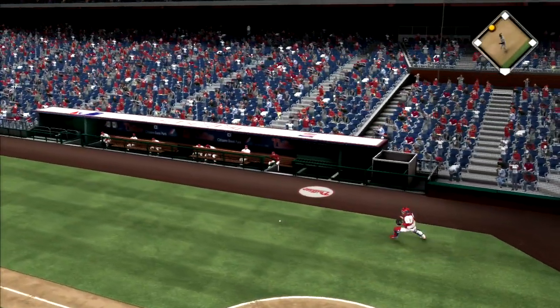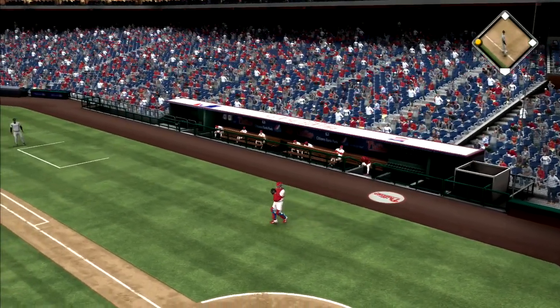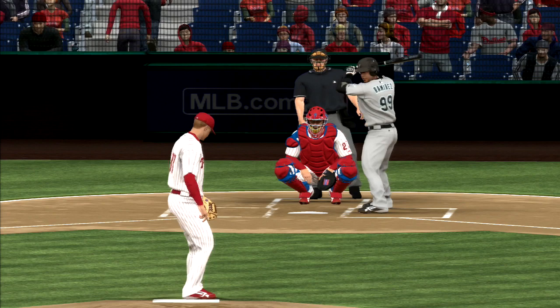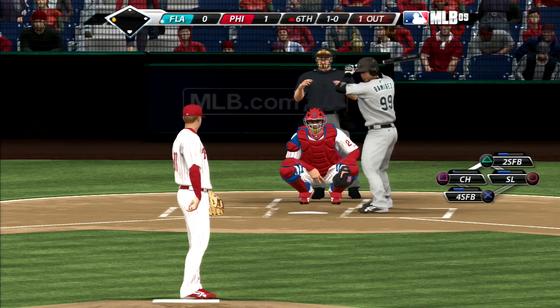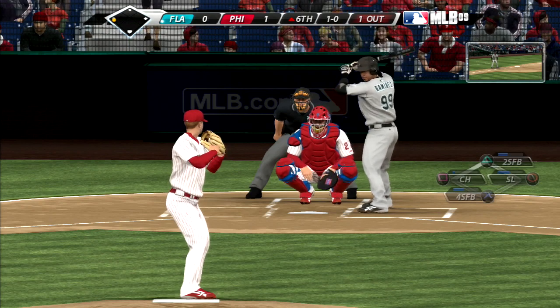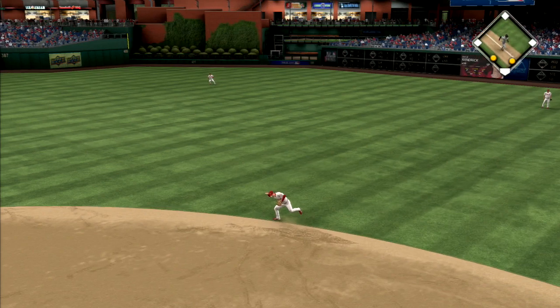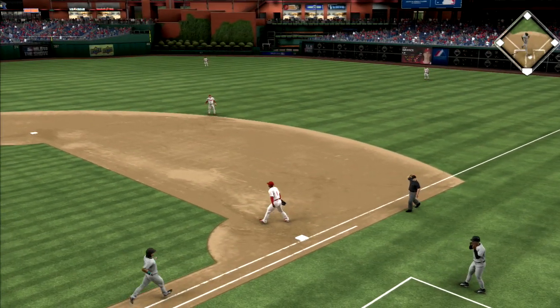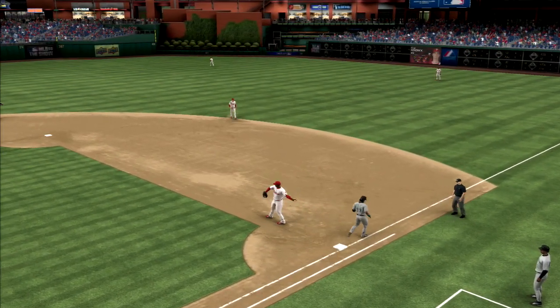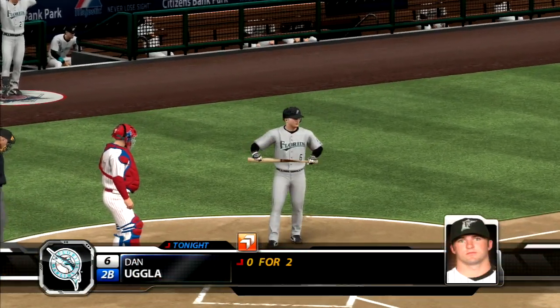Off the catcher's glove as it rolls away. And over to third now is the runner. Now a swing and a bouncing ball for Utley at second. Throw in the dirt, but a good job of staying with it that time as he's retired. Dan Ugla will stand in, 0 for 2 thus far.